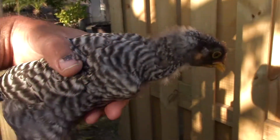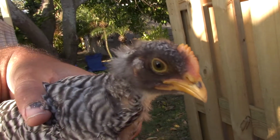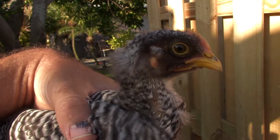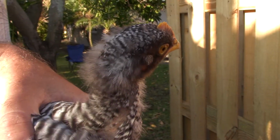Look at this beauty. Barred rock rooster. It was a small chick, so he's a small rooster. But he's got a positive attitude towards the flock, towards the family. But not towards any intruder birds.